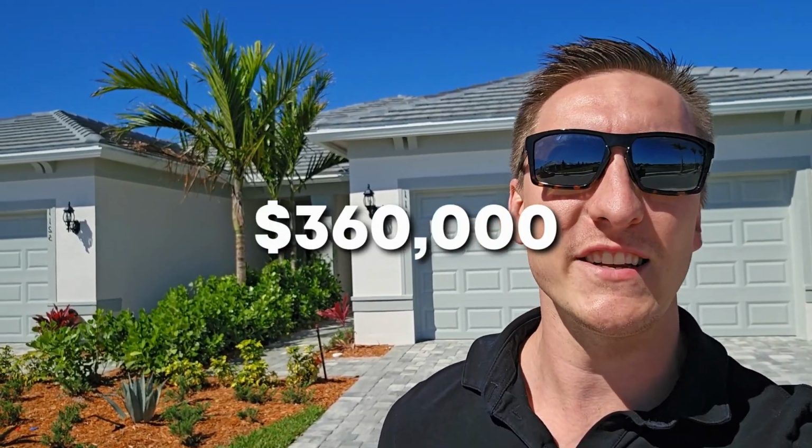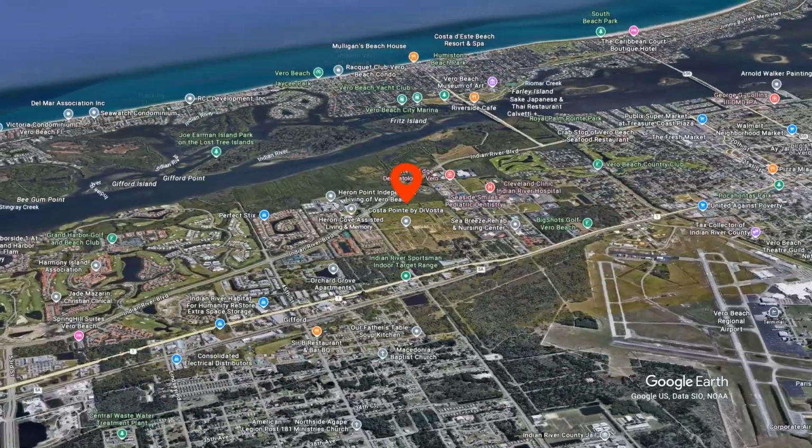If you have been dreaming of a brand new home here in Vero Beach for around $360,000 in an immaculate location, this is your chance. Today, I'm touring the stunning villa at Costa Pointe built by Devasta, where you can lock in an incredible interest rate buydown that could save you thousands. Let me show you why this could be the perfect fit for you.